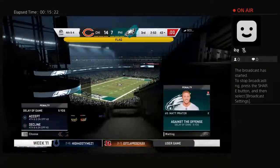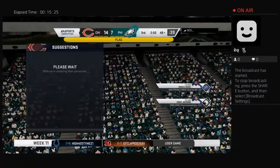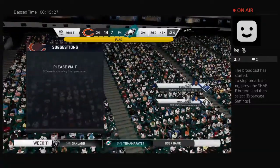And they're not going to get the snap off. This might back him out of field goal range. And that'll set him back 5.